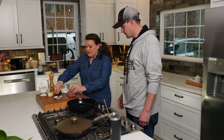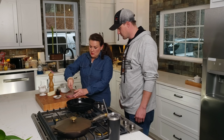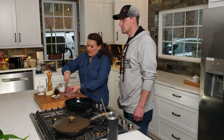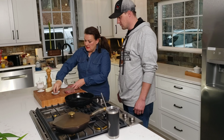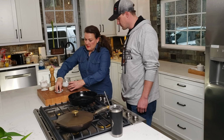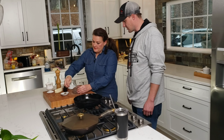Yes, exactly. So once we get this coated, we're just gonna let it sit for a few minutes. If you can give it 30 minutes, that'd be the best, to let the salt permeate the meat and create osmosis and flavor to draw all that salt into the meat. So we're just gonna coat it, and then we're gonna step aside for a little while and let it soak in that salty flavor. Yeah, it's already smelling awesome.